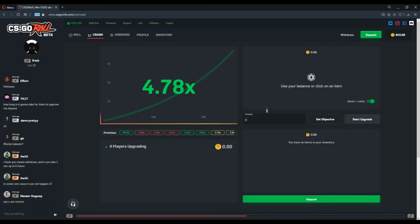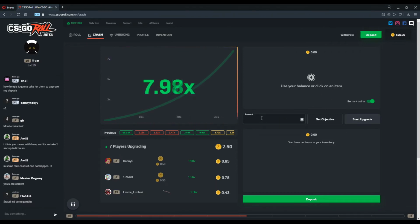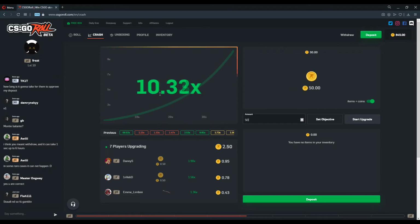Let's play some Crash really quick. Oh, I can bet with items? Okay, so if I buy the items, I can use them, but I'm just going to use my money that I deposited. Let's see. And by the way, I know it's completely random, but I feel like CSGORoll's crash has always been better to me for some reason.